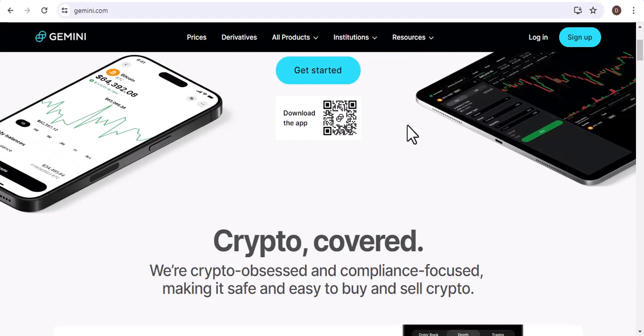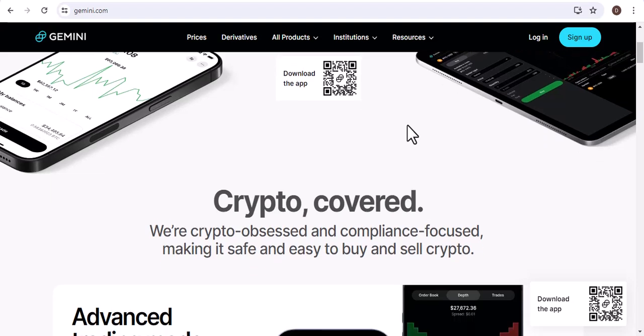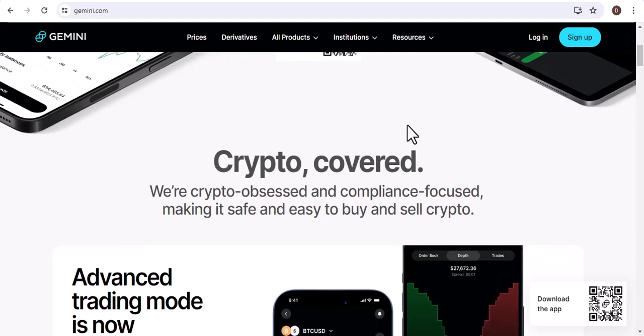Recently, Gemini has been experiencing a backlog in processing deposits. This means that if you try to deposit money into your account, it may take some time for the funds to clear. In this video, we will discuss how long it takes for Gemini to process deposits and what you can do to speed up the process.